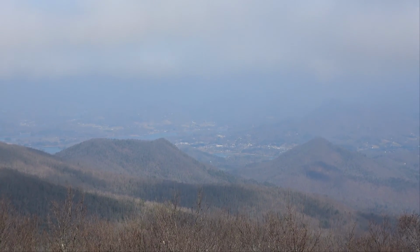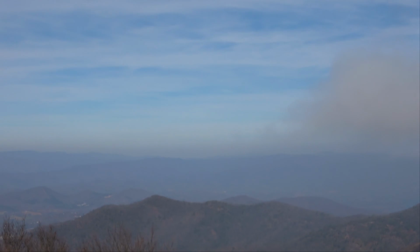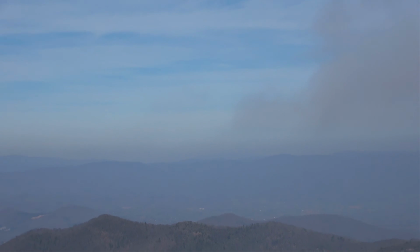And unfortunately, the Great Smoky Mountains are not going to be visible today. Out there where those clouds are, that's the Great Smokies. Right out there, the furthest distant mountain. That's not Klingman's Dome? No. Again, on a clear day, the two are clearly visible from each other.